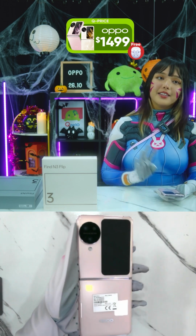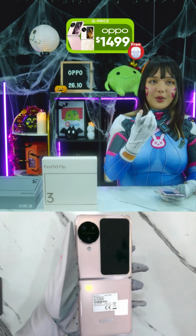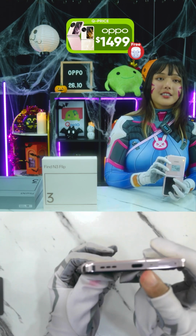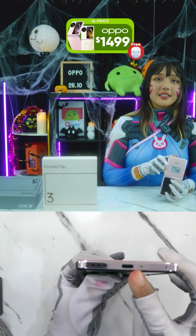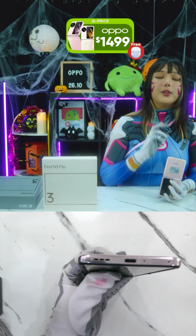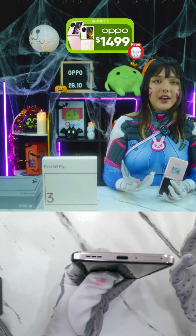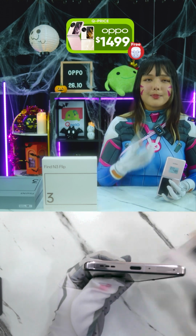And if you pair this with the gift with purchase, the Uncle Buds, the buds will also not drain so fast. So unfortunately, this does not have an audio jack, but this does have a USB Type-C, which you can use with an adapter, and you can still use your headphones if you want. However, why do that when the gift with purchase is free wireless buds, right?